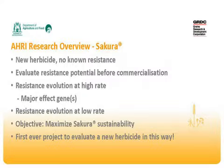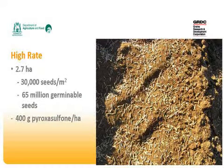For the first experiment, where we're looking at a high rate scenario, we had a large field site, nearly 3 hectares, and we seeded a lot of ryegrass. As you can see, 65 million ryegrass seeds. This is a photo of what 30,000 ryegrass seeds per square meter looks like. Hopefully no one would see anything like this in their cropping paddocks.